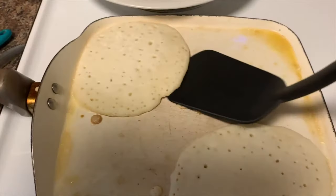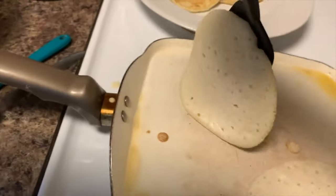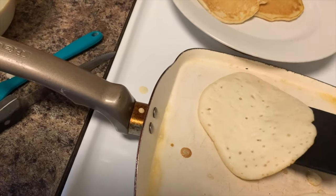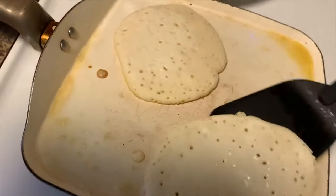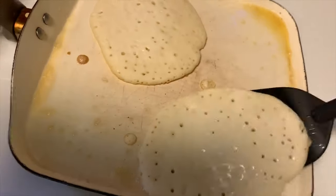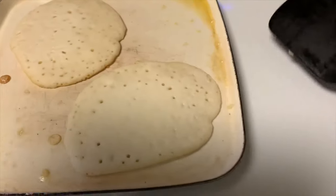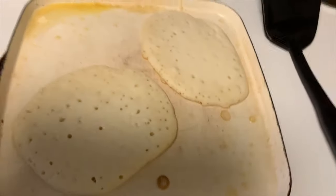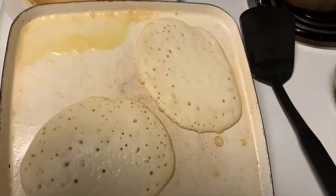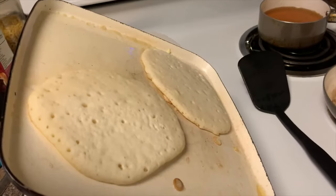At this point, now that they've firmed up a little bit, I'm going to take it away from the edge a little bit, because that side was pressed up against the side of the pan. I want to make sure that it cooks evenly. Okay, and then I'll also turn the pan a little bit, and you also want to move that butter around. See, just move the butter around.